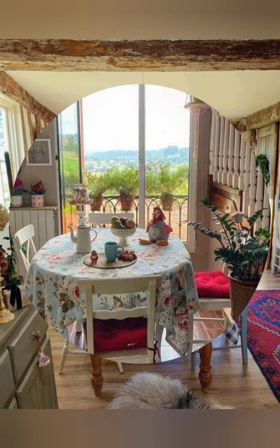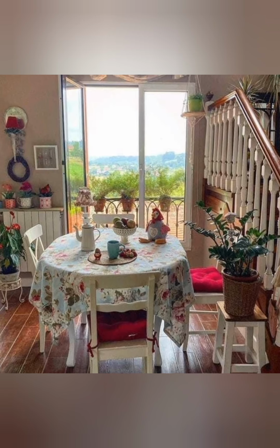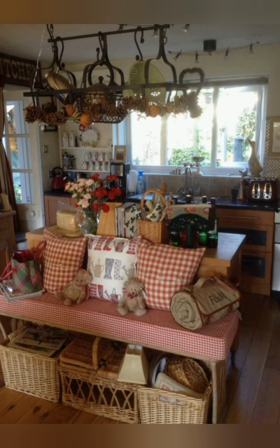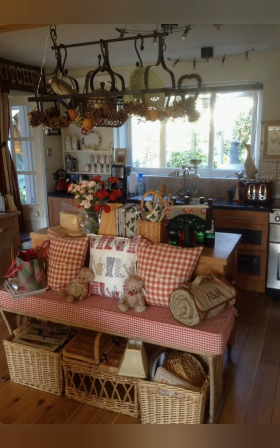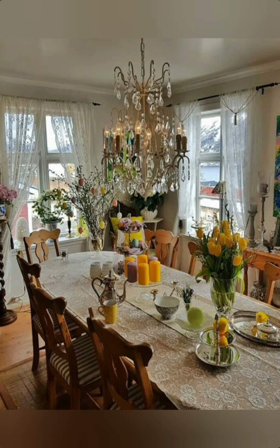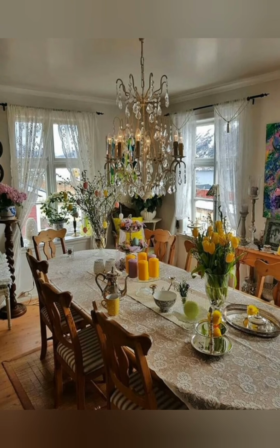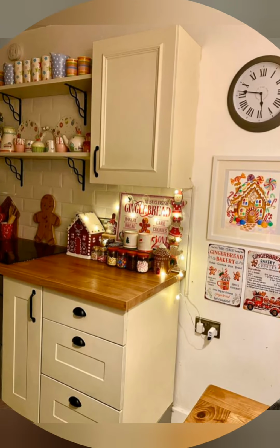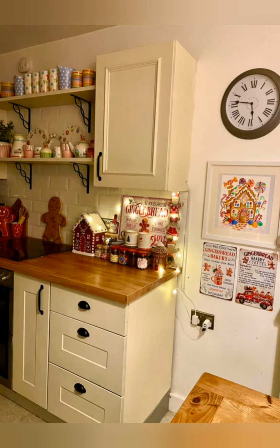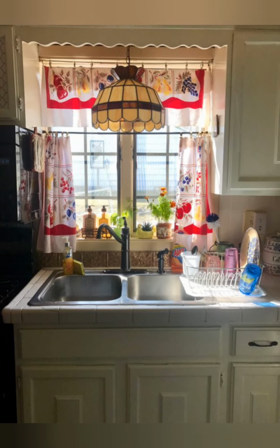Incorporate whitewashed wood. Use whitewashed wood on floors, ceilings, or furniture for a weathered, beachy cottage vibe. Add vintage-inspired wallpaper. Use soft floral or damask wallpaper as an accent wall in the bedroom, powder room, or behind open shelving. Peel-and-stick versions are renter-friendly and easy to update.